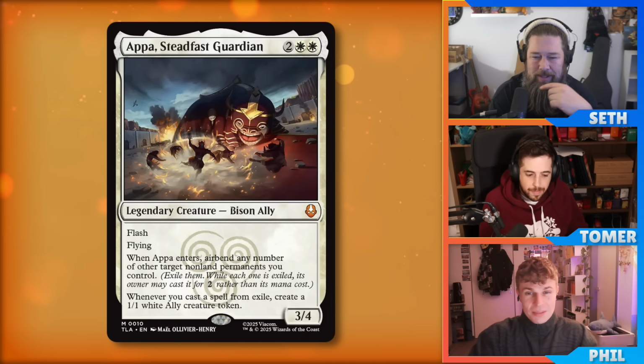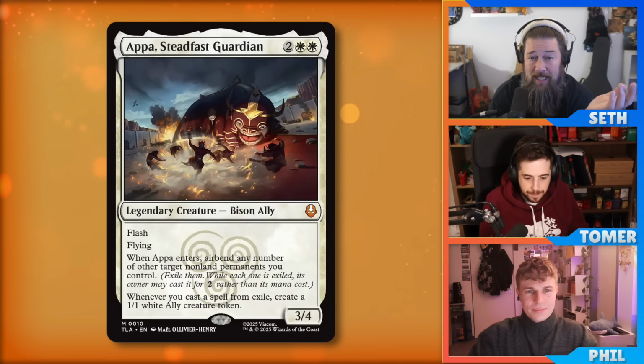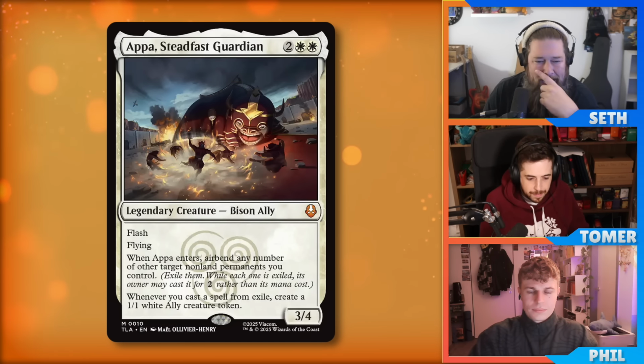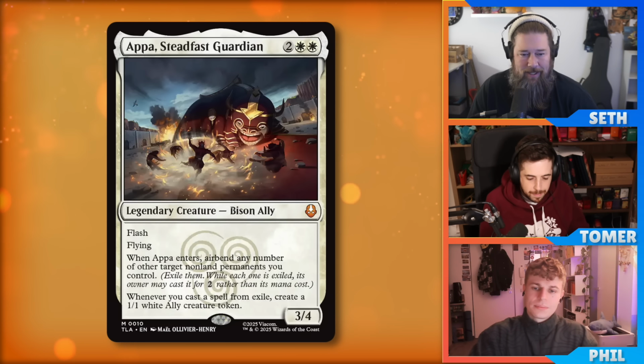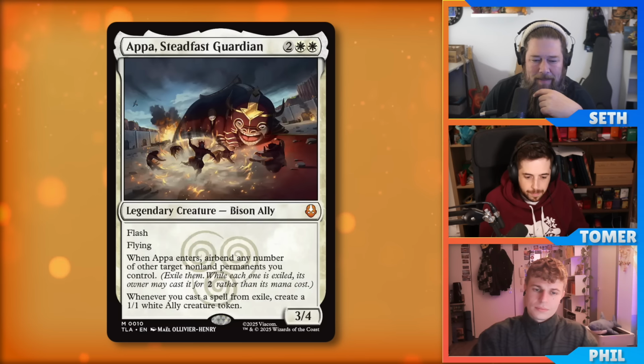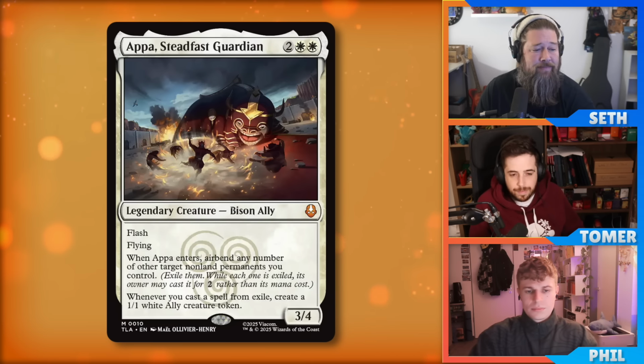You don't want to read too much into early access. Yeah, I guess. And you can do it at instant speed. Well, it might be harder to do. Is there another Flash Airbender in mono white? Because in standard, you can go infinite at instant speed with Aang, Swift Savior, but that's in Azorius. So I don't know if there's another Flash Airbender you can play in mono white in Commander, but still, it's ridiculous. Yeah, the mechanic's very good.